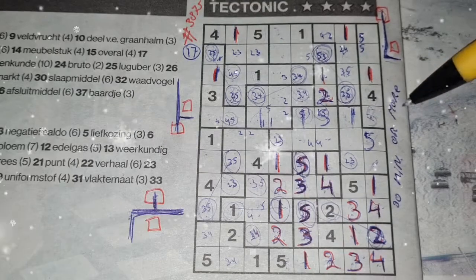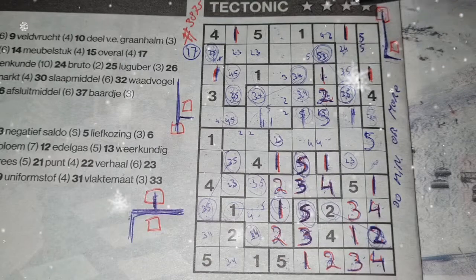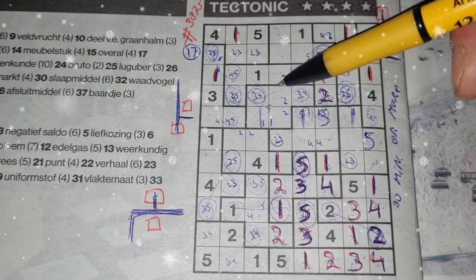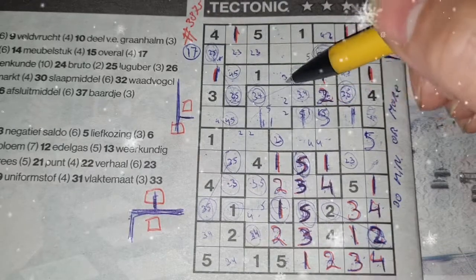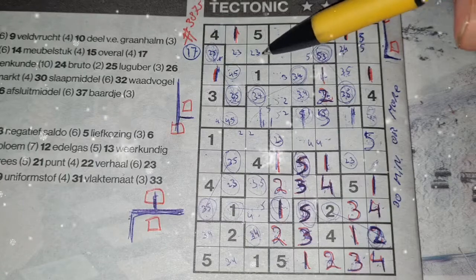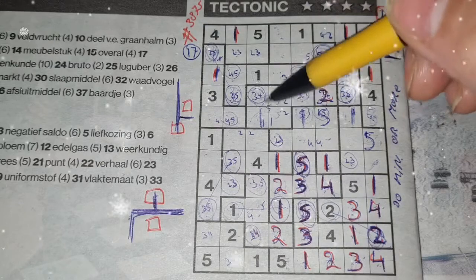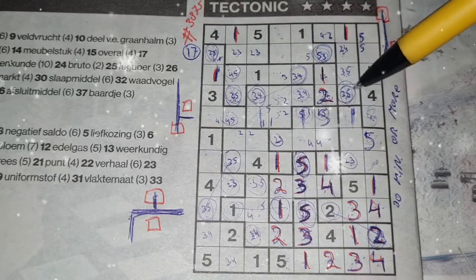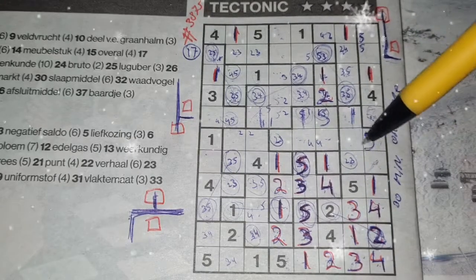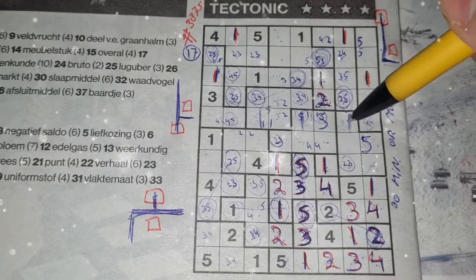This box cannot be a five. Could be a three. We have a one here, so we have the two and a five here. Two and a five. We have a one here. Okay. This box can be a 4. We have a 1 here.